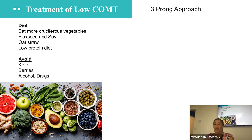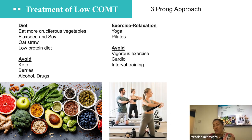And why is it you should avoid berries? Berries are what we call phenols. Phenols make dopamine. So I'm talking about exercise. You should use more relaxation exercises, yoga, Pilates. In the beginning, you should avoid vigorous exercise, cardio interval training. I do have patients that I do recommend these things, even if they're low COMT.